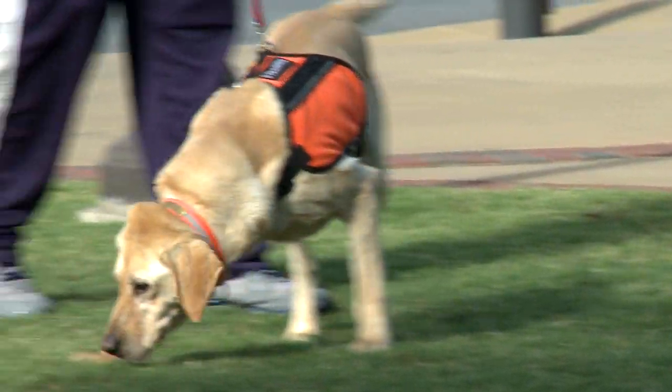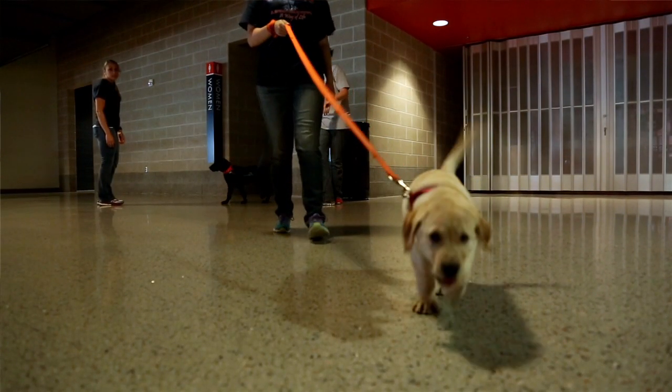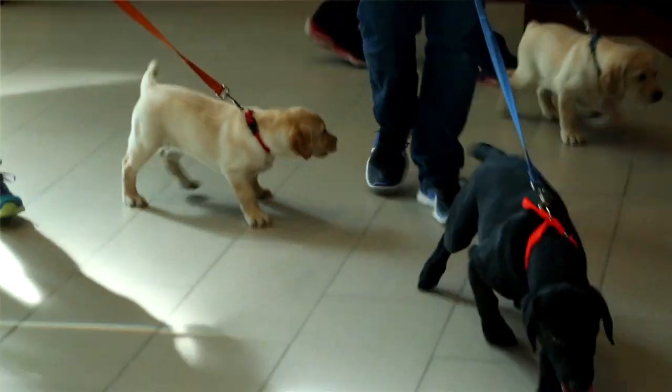Usually I'm afraid of huge dogs, but it's been good to get to know some techniques to not be so afraid, and having fun with the little puppies has been great, especially Moby and Martha, the little 7 weeks old puppies. They're really cute. My favorite part is playing with the little puppies. They're so cute, Moby and Martha, and that's been the best part for me.